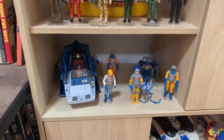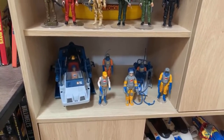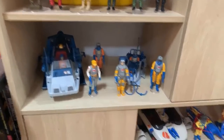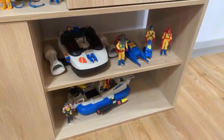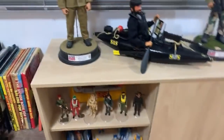Now, Space Force is going to be part 3 of the Action Force series. So I'm going to be working on that, I think, in the next 2 weeks. And then down here we've got the Q-Force guys with the Sea Lion, the Swordfish. Michael Schaefer, the customs are awesome. Thank you very much, my man.